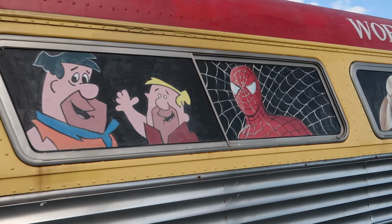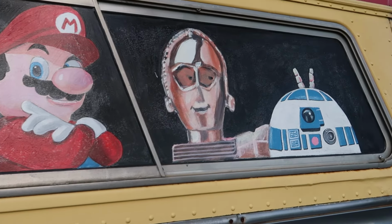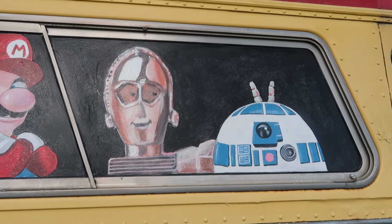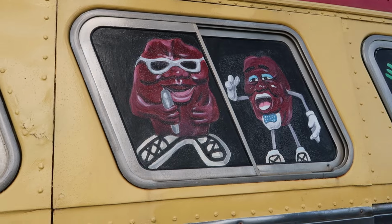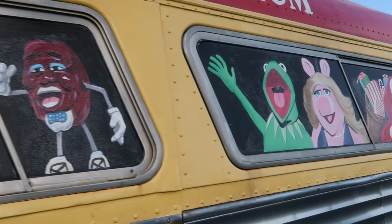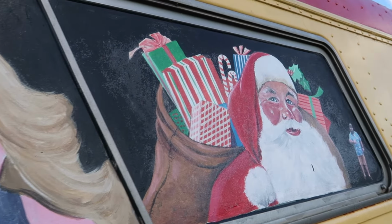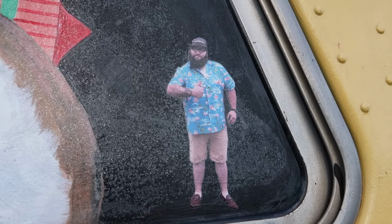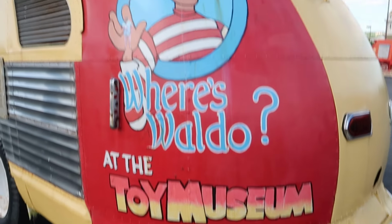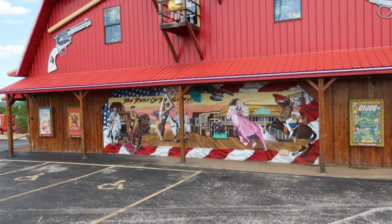Fred and Barney, Spider-Man. There's Barbie hanging out with Mario. C-3PO with his best friend, R2-D2. California Raisins singing a jazz tune for everyone. Then Kermit and Miss Piggy. And Santa Claus. But who's that guy? Oh, look, there's Waldo.